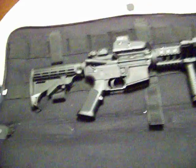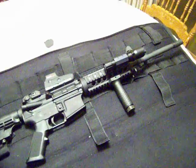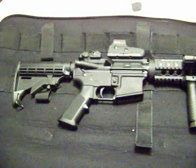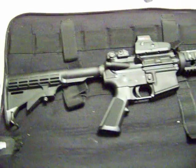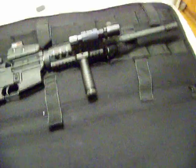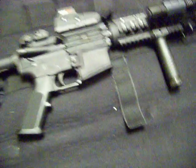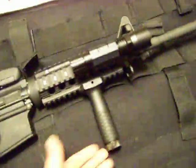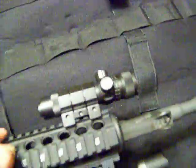probably my favorite. This is my Smith & Wesson M&P 15, 5.56 NATO or 223. I have had this gun for a couple months now. I've only put a couple hundred rounds through it, probably 200 or 300. Been a great gun. I've had no failures with this one whatsoever either. Very accurate gun. It's got the four-sided Picatinny rail system for accessories such as the foregrip and the flashlight. I also have a laser on the other side.